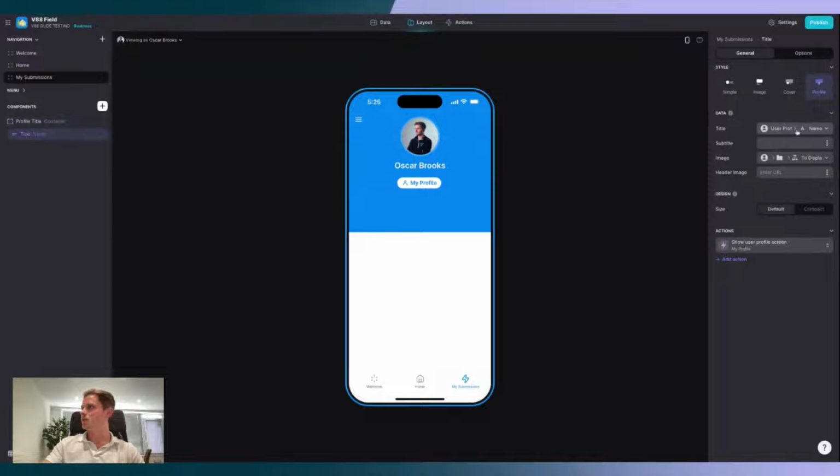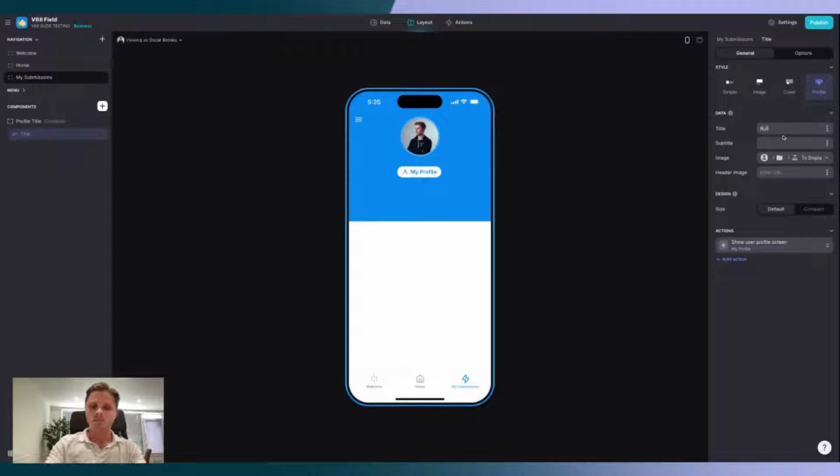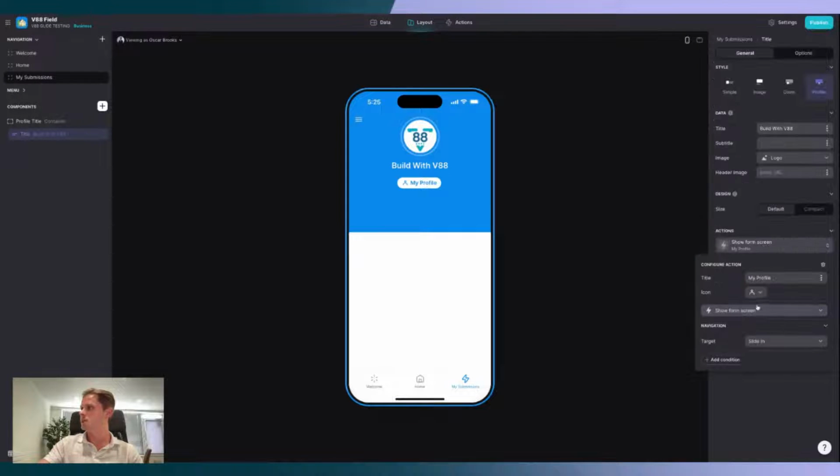And rather than showing the user's profile, let's take our, oh, my bad. Let's call it build with V88, and the image, let's take the logo that we've uploaded there. And then this action wants to be a form because we're going to be using a form to collect these surveys. So the action on this title is going to be show form screen. And we can choose how it looks, but I'm going to go for slide in because then it slides up and it looks super nice. New submission, something like that. And let's go for a plus icon.